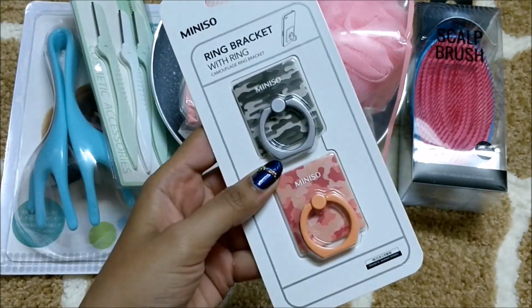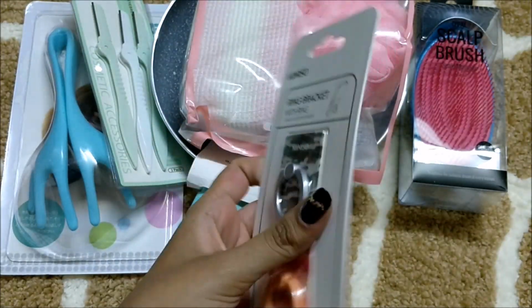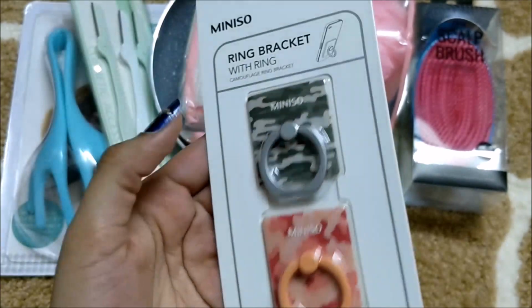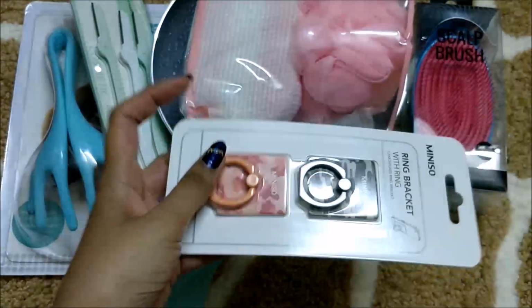Then I got this 2 ring bracket with ring. I was searching for this for a very long time, but usually when I saw them they were very expensive, so I didn't buy them. But this is just rupees 150, there are 2, 75 each, and it's a very good deal I found. So I got this.